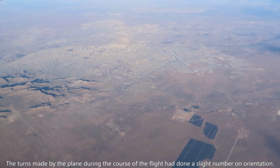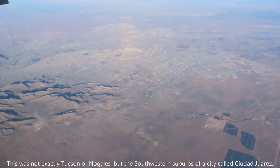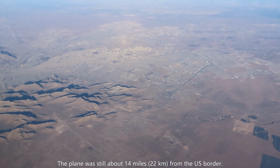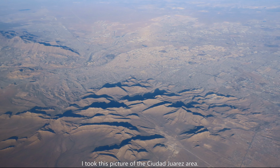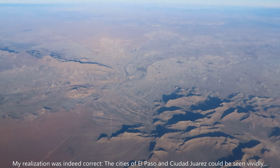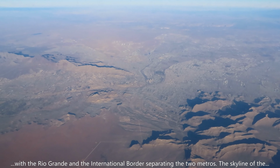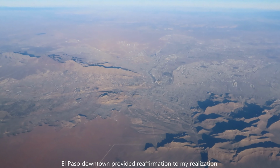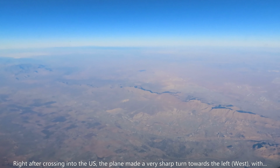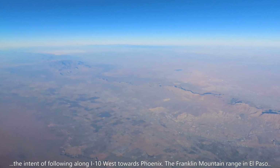That is a big city. I don't know which city that is, but I can promise you I will find it on the map. It's either Nogales or Tucson. It just struck my mind right now that this most likely is El Paso, going by the bifurcation of the urban areas between the two mountains. And of course the skyline. Yep, it is El Paso because the plane's making a sharp turn to the left right now towards the west. So, yep, that is El Paso.